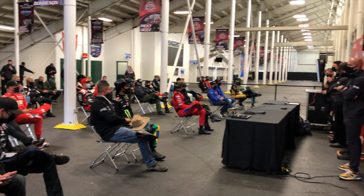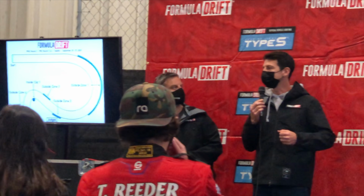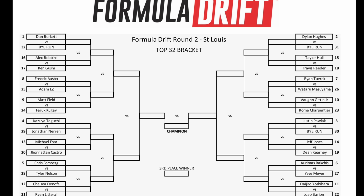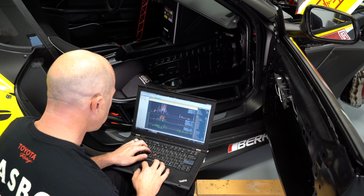There's a drivers meeting each day where they discuss where they want the drivers to be on the track. Competition is set up as an eliminations bracket with the winner of each round advancing forward until you're left with just 2 drivers in the final. So we'll go through several runs of practice.